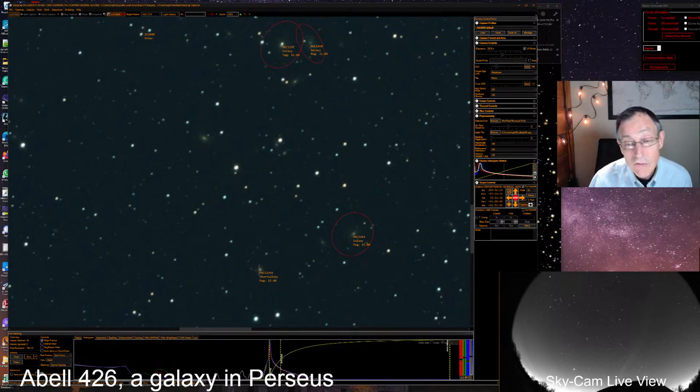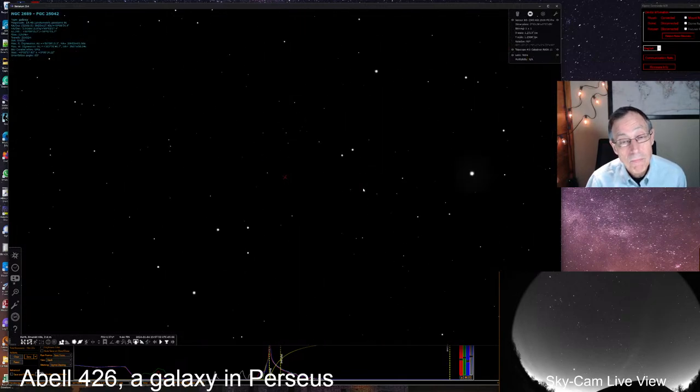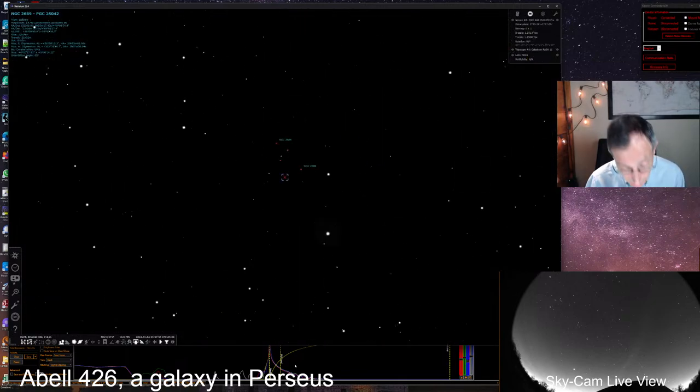Do we see NGC 2689? Because I don't remember seeing that. Let's try that again. NGC 2689. Oh, that was the thing where it should have been UGC. Let me correct that. It should be UGC 2689.